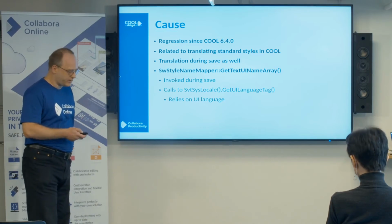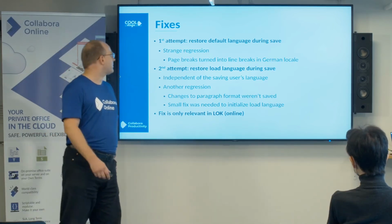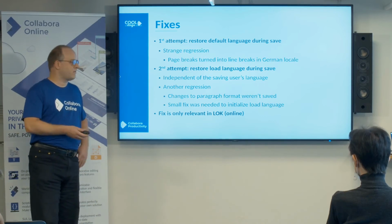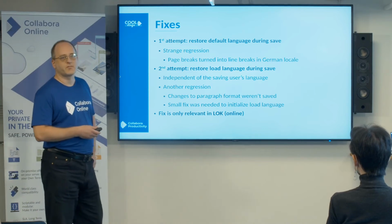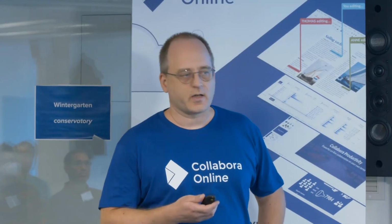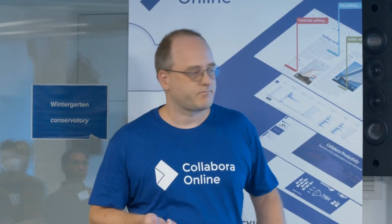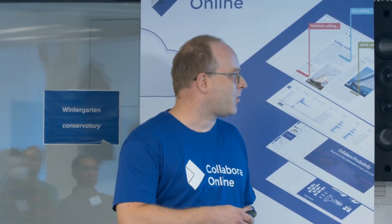Now, when we had this root cause, we had the first idea that we would just switch back to English always when we save, and then always English style names would be saved in the document. But it turned out that it caused another regression. When we opened a German document, suddenly all page breaks turned into line breaks. So we had to revert this change quickly and have a second shot at the problem.